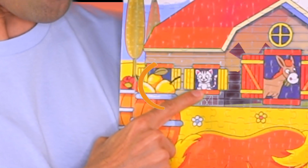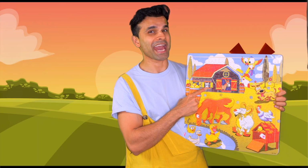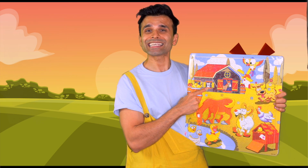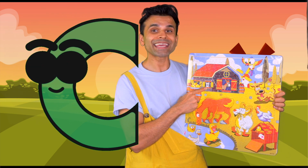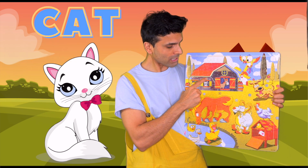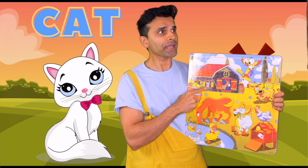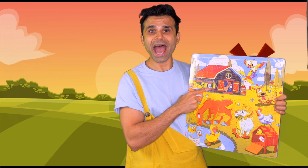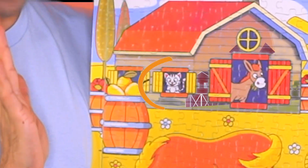Next, if we look up here, what's that? Hiding in the window. It's a cat. I'm sure you've seen a cat before. What does a cat start with? The letter C. Cat. And what does a cat sound like? Meow, meow, meow. Cute little cat. Say hello to the cat.